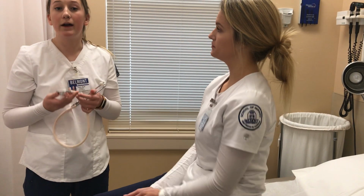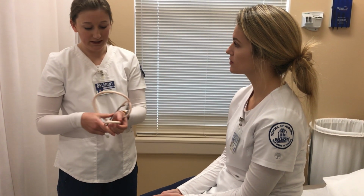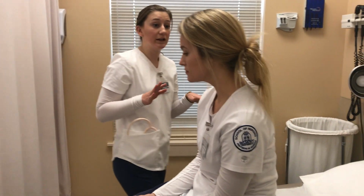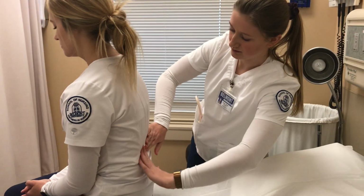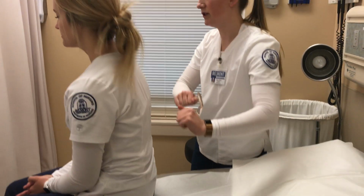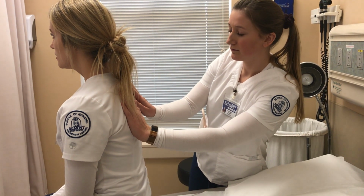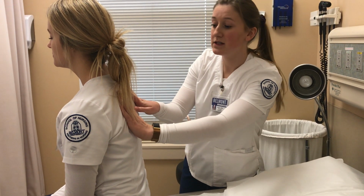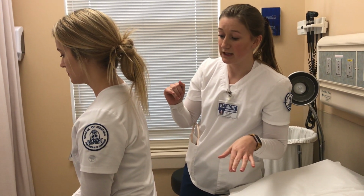Alright, so again, the lung sounds are equal and clear bilaterally. Bronchovesicular sounds were heard at top and vesicular sounds were heard at the bottom, and there were no adventitious breath sounds. So now I'm going to palpate your back. Let me know if you feel any pain or tenderness. Do you feel any pain or tenderness? No. Okay, and go ahead and take a deep breath for me. Okay, so no pain or tenderness was noted, and there was equal expansion bilaterally with respiration.